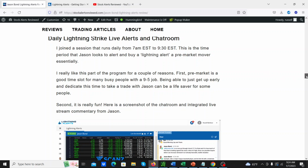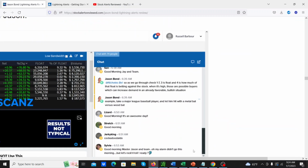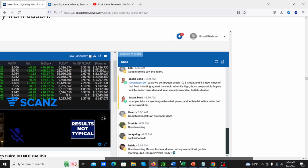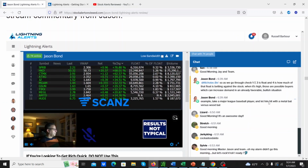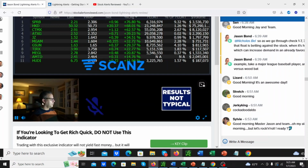I posted the first screenshot here. Let's see if I can zoom in so you guys can see this properly. So what happens is you log in around 7 Eastern and Jason is live in the dark. Sometimes it's kind of funny, because if he's staring at his screen and doesn't move, you think it might be frozen. So he puts on a fireplace in the background, and you can always tell that it isn't frozen, for example.